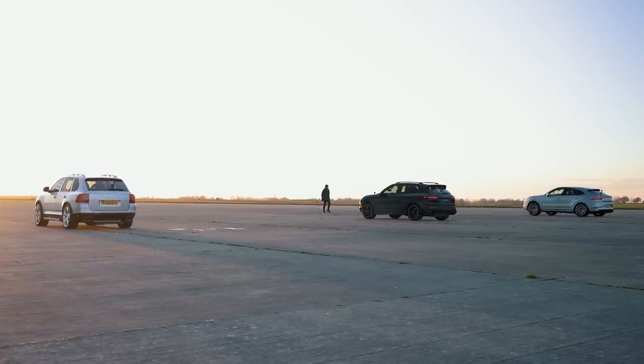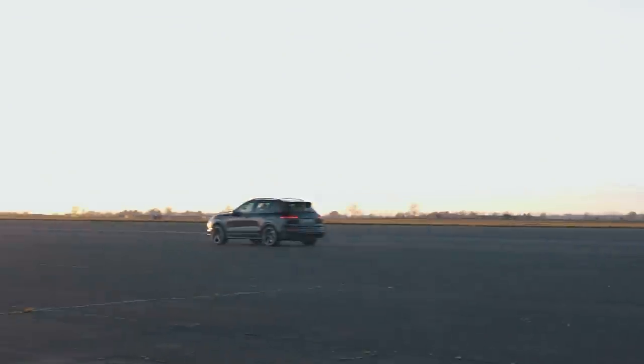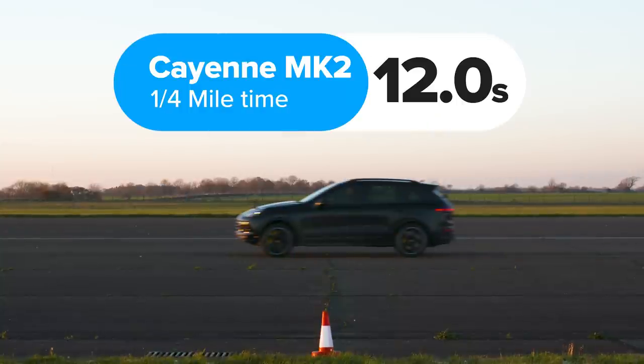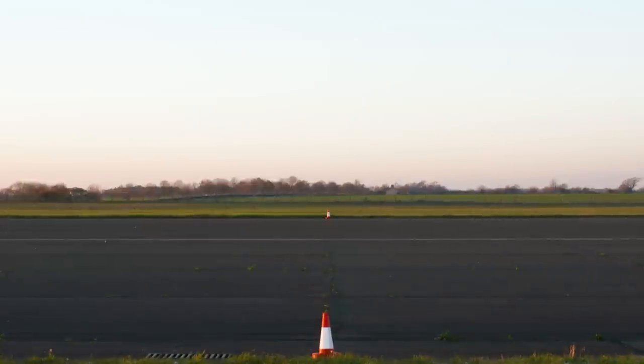So then, what exactly happened? Well, the latest generation of Cayenne won, surprise, surprise. It completed the standing quarter mile in 11.6 seconds. The previous generation Cayenne finished in 12 seconds, while the original took 13.7 seconds.